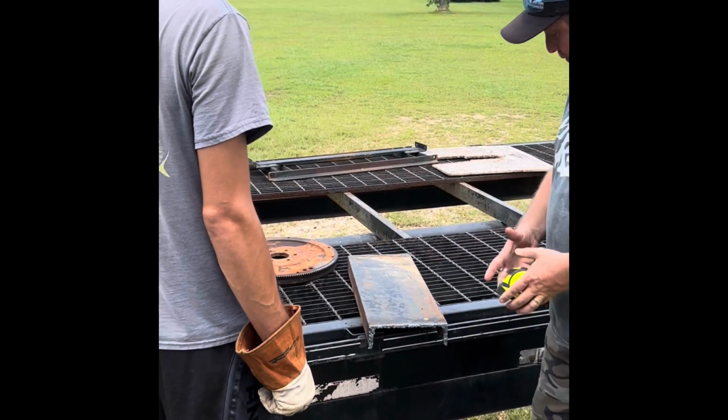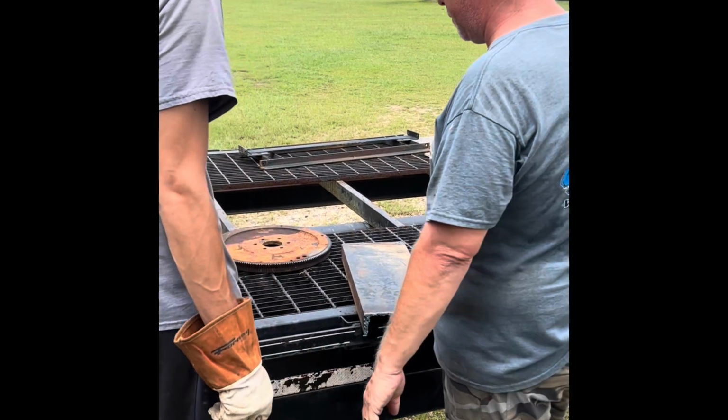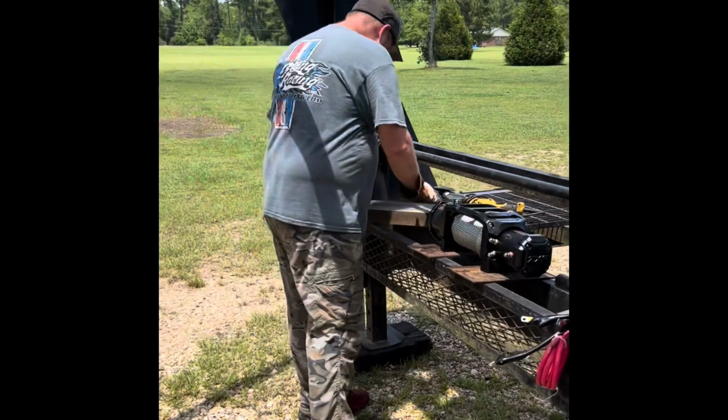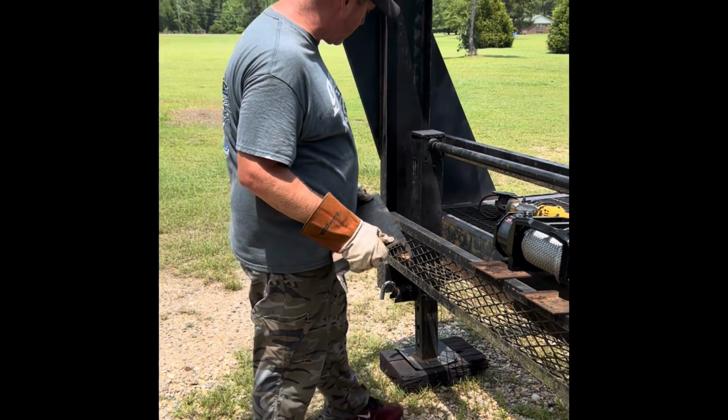All right. I'll grind all that down and smooth it up good for us, and then we'll test fit it, okay? All right, well, we got our piece trimmed out. We'll clean it up here in just a minute before we go to welding it in.